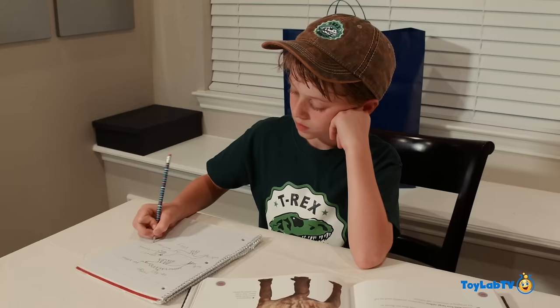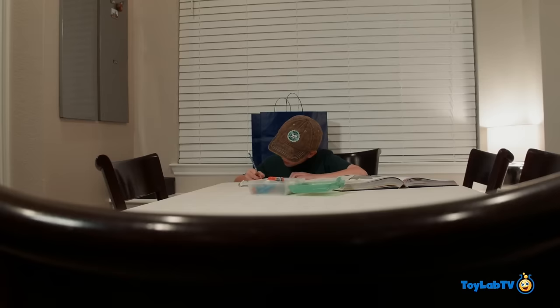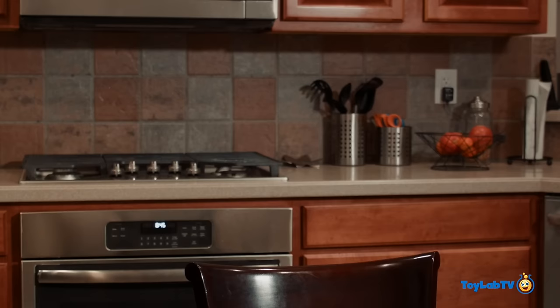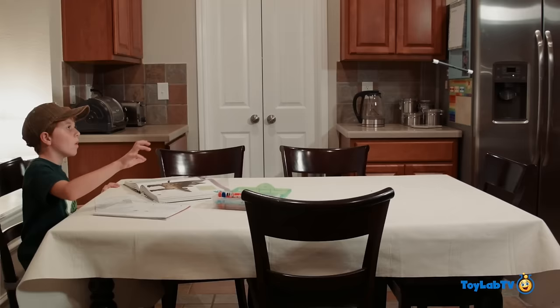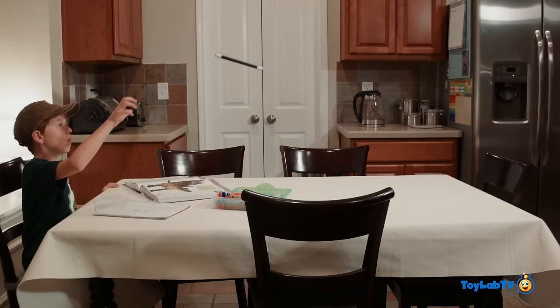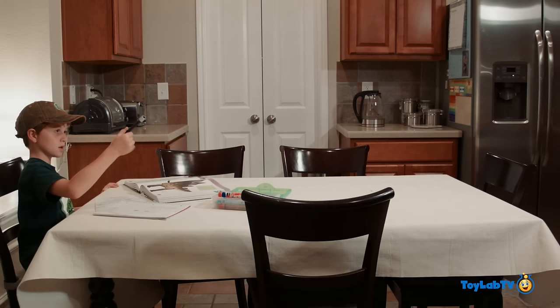Really wish I knew what was in there. Hope it's a magic set. Oh, I really want to be a magician. What just happened? Hey, what's that? Whoa, man, that's cool. Wow, looks like a magic wand or something.